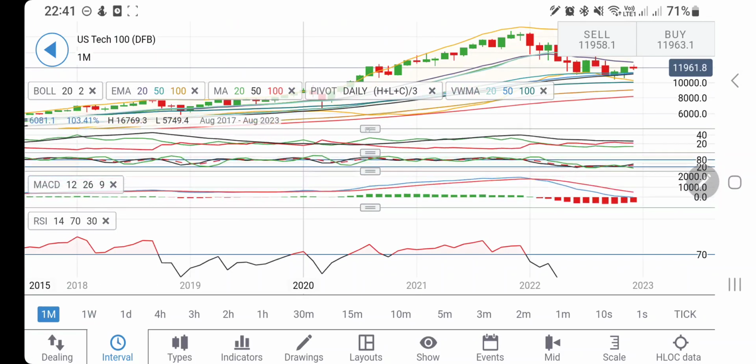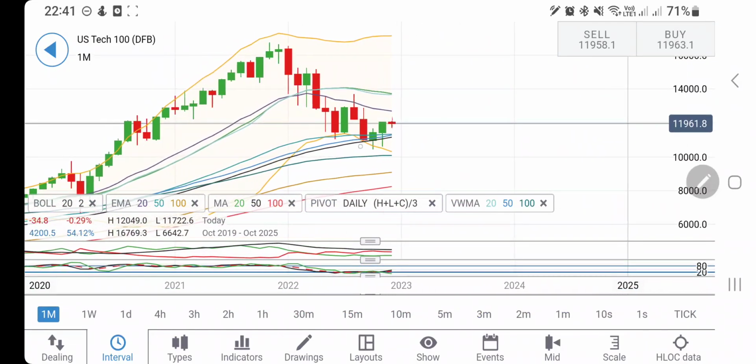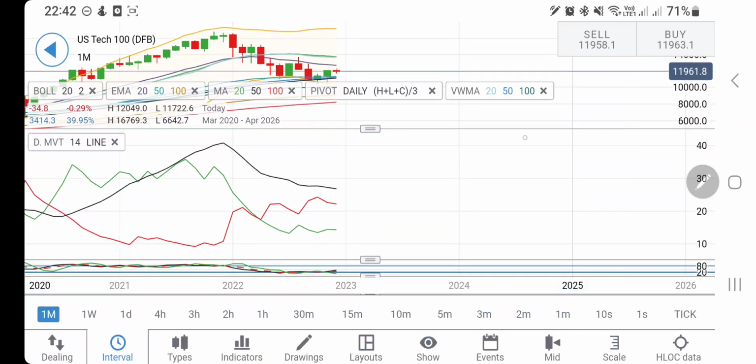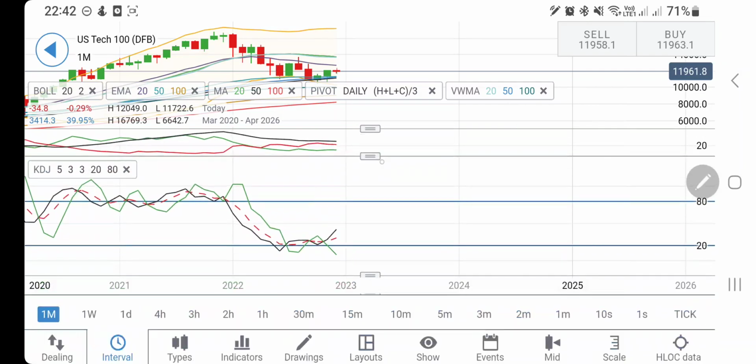RSI is looking upwards. And if you look at the monthly charts again, the 20 months average is lying at around 14,000 levels. The downside support from the 50 months average now exists at around 11,000, which is going to be a very good support. And if you look at the directional movement, this is bearish. It has just crossed over a few months back.